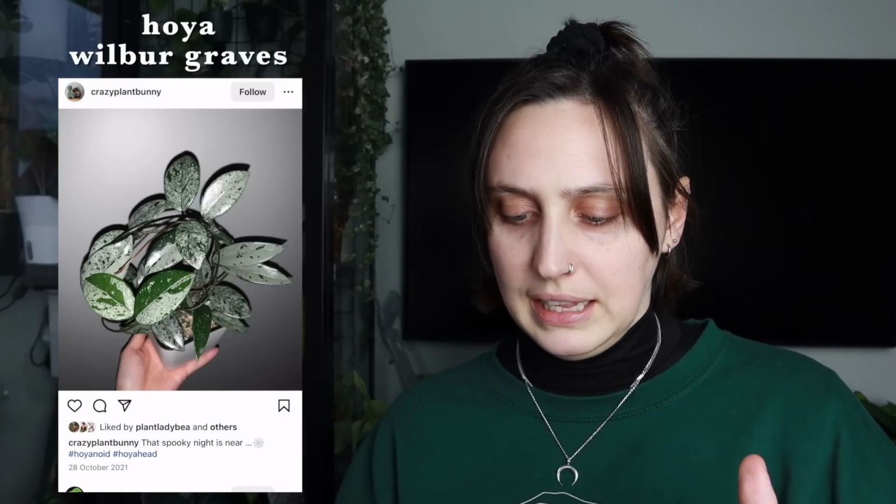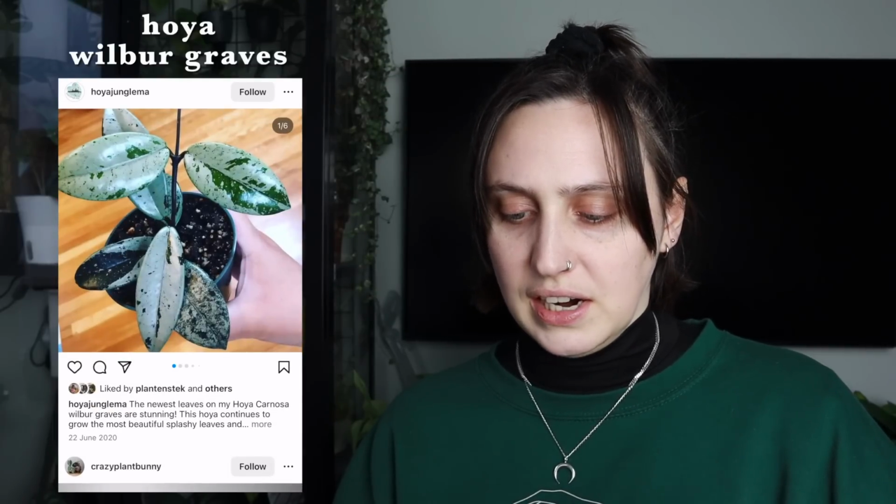I'm not as big of a fan of the sort of half moon ones, the not highly variegated ones. I really prefer the ones that are super highly variegated, but I think that they are absolutely stunning, and they're one that I've had my eye on, and there's been a few instances where I could have bought some, but I just decided not to because it just wasn't quite the right time. But I really love them, and they have beautiful flowers as well.